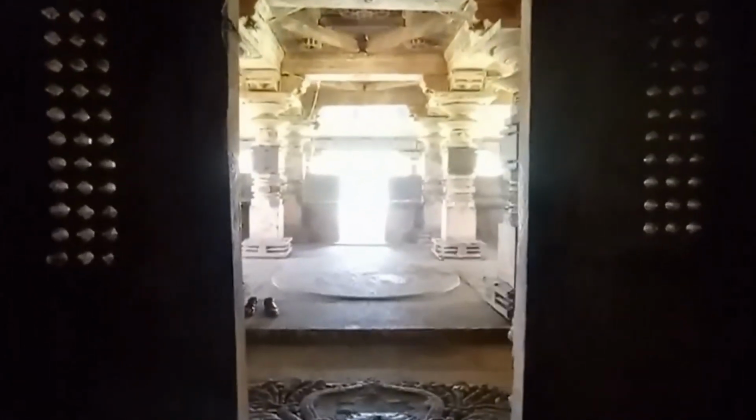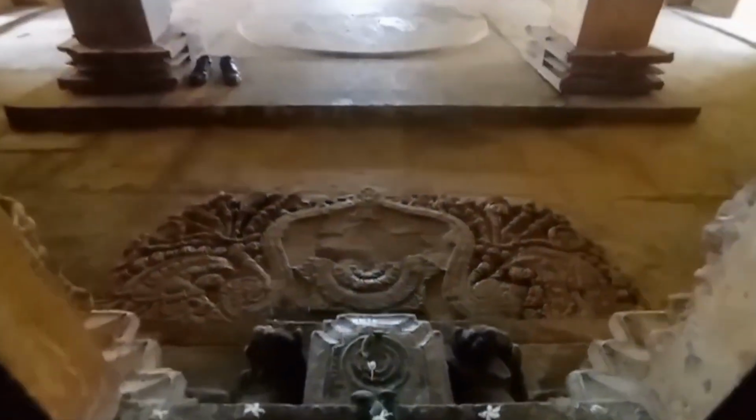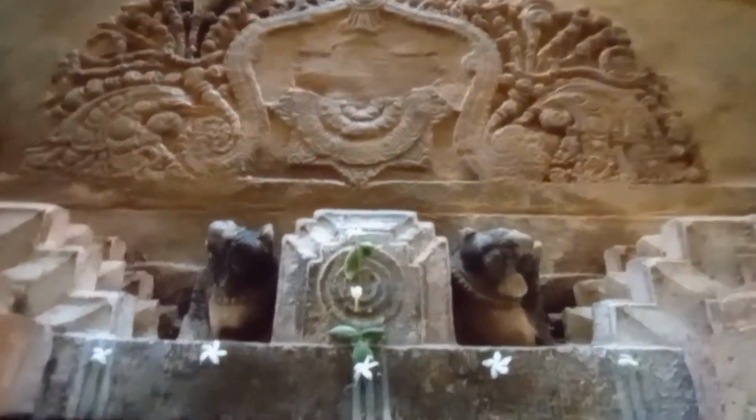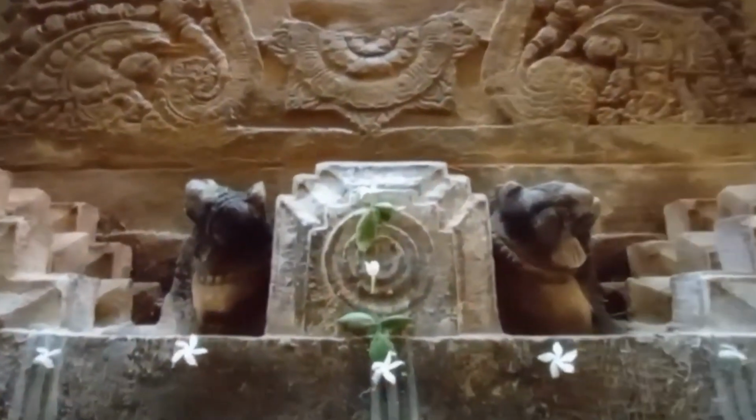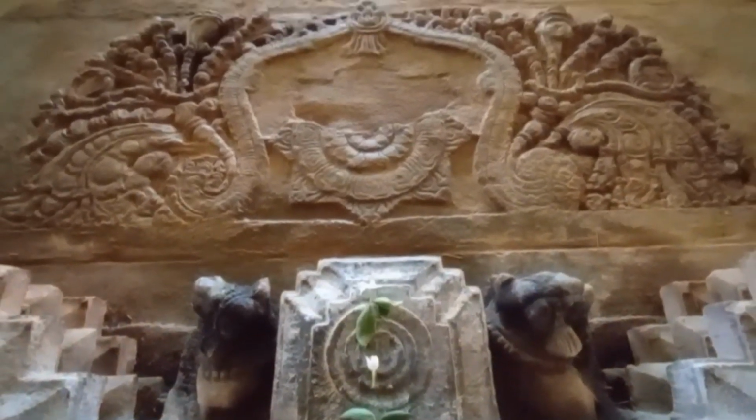This is a look of the main mandap from the Antarala. At the entrance, we can see a beautifully carved pattern of different flowers and geometrical patterns also. A part of it has got damaged over a period of time.